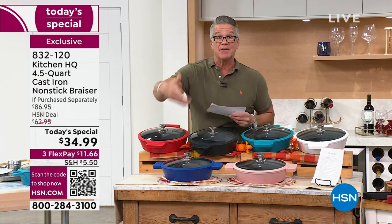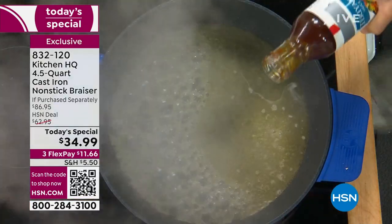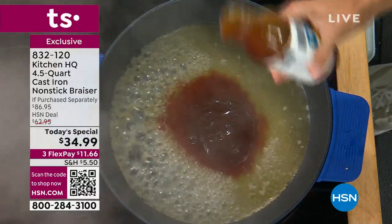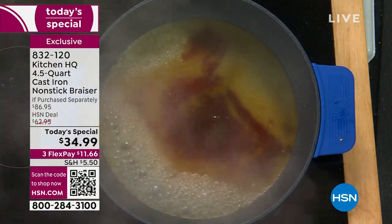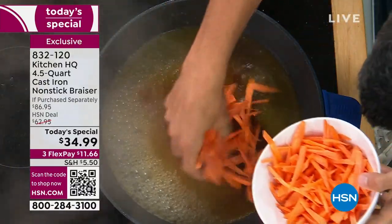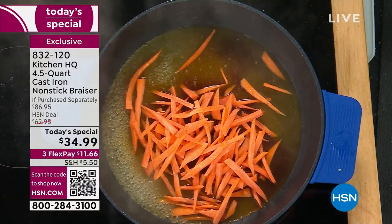Blackening fish like salmon, things like that, because it gets up to that high temperature. It's oven safe to 500 degrees. It has the incredible ability to sear anything, shrimp, scallops. It's great for casseroles, stews. Do you like beef stew? Temperatures are gonna go down. You sear the meat all in one pan. Veggies go in and you have the most delicious meal.